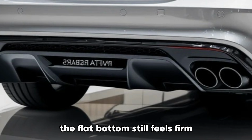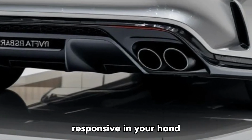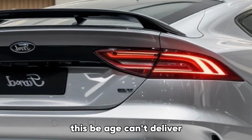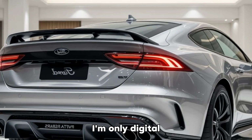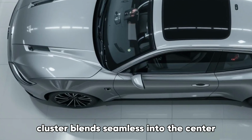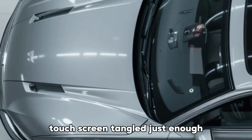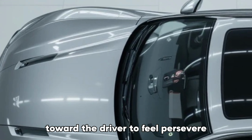The flat-bottom steering wheel feels firm and responsive in your hands, with paddle shifters hinting at the performance this V8 can deliver. A fully digital gauge cluster blends seamlessly into the center touchscreen, angled just enough toward the driver to feel personal.